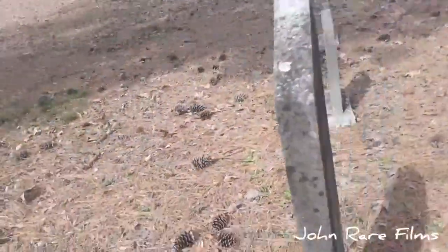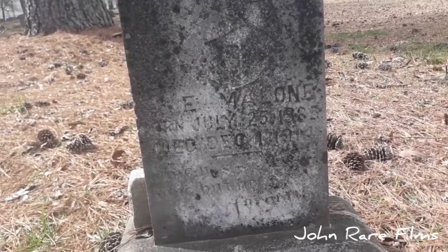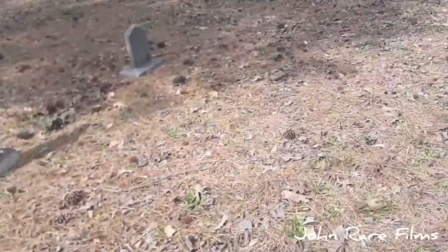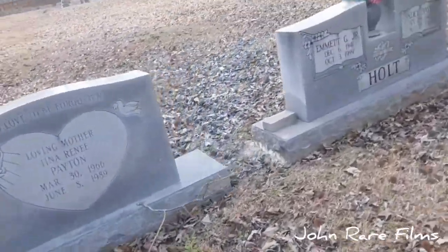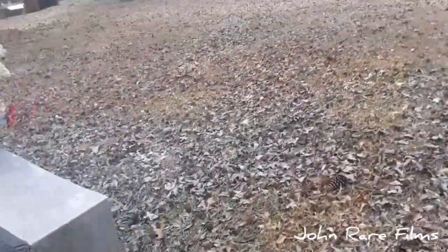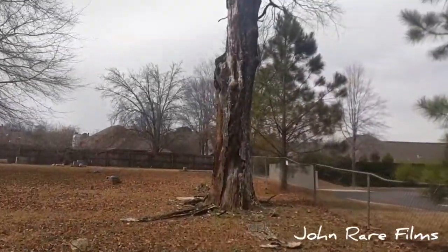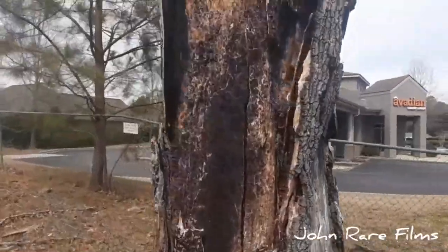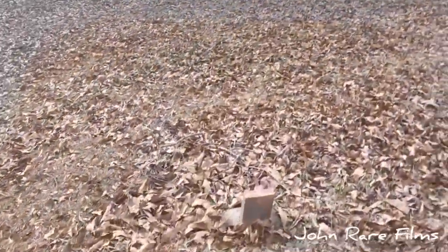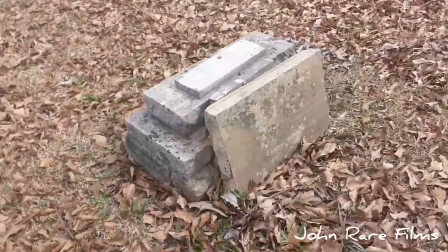These are the ones closest to the road here. Really old. 1914. Old placards. Now, as you can tell, this is right on the downtown street of Trussville, Alabama. Tree falling apart here. Now, there are some random placards and stones just sitting here.